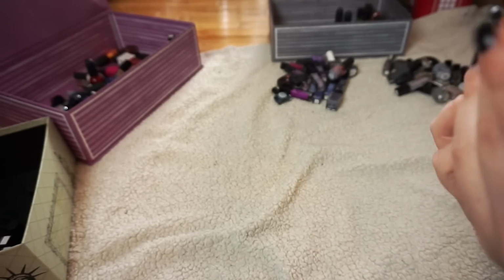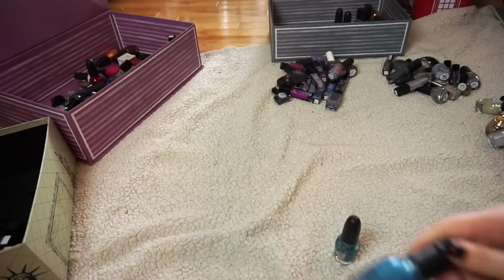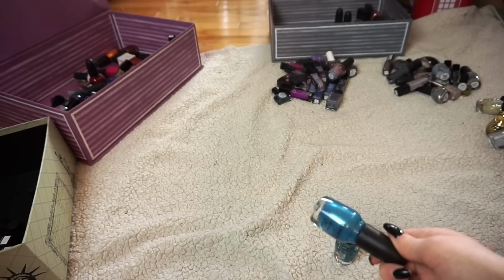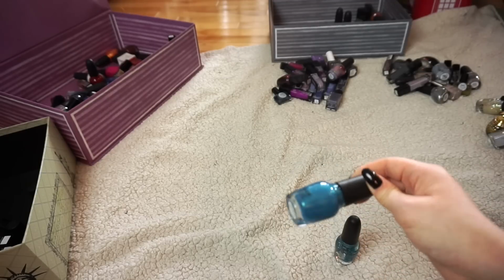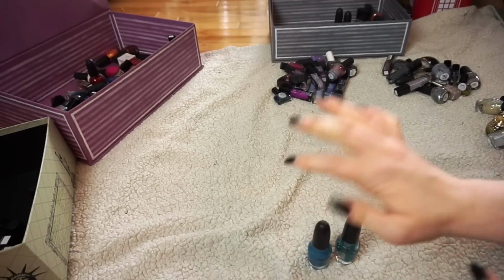This is I'm So Sorry. I wore this a lot when I first got it, like years ago. And then this one too, Skinny Jeans. I wore this a lot, and there's a glittery top coat that I'm probably gonna have to get rid of that I wore a lot with this, because it was just like snowflakes in the sky with that top coat. It was beautiful, but I've had them for so long.